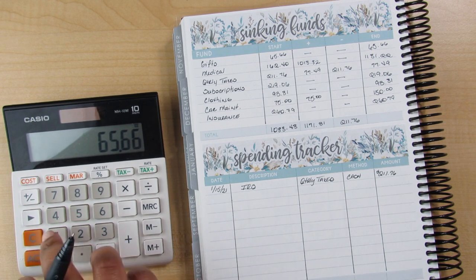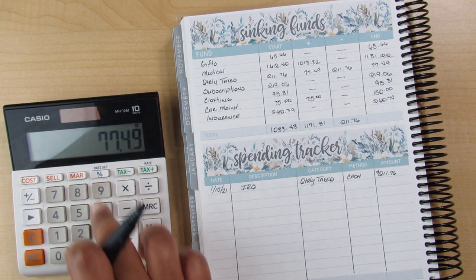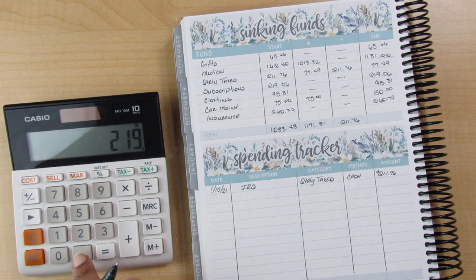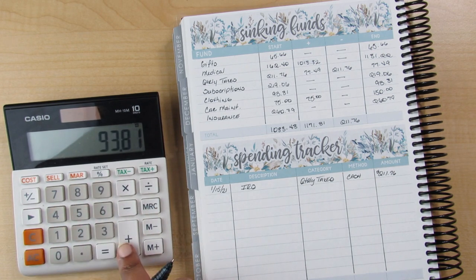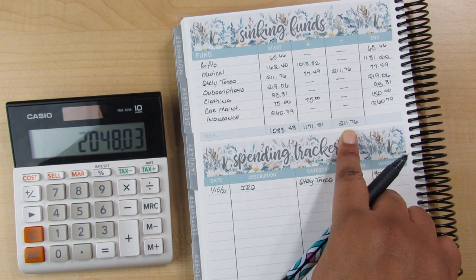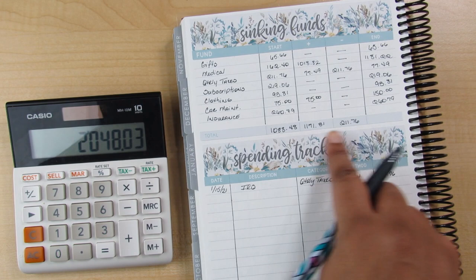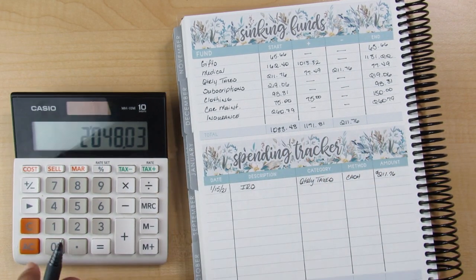65.66 plus 1181.22 plus 77.49 plus 219.06 plus 93.81 plus 150 plus 260.79. How am I 3 cents higher? What did I do? Oh, I must have typed in a 78. So I'm going to do this one more time. So it's coming out to $2,048.03. So I did something wrong here.